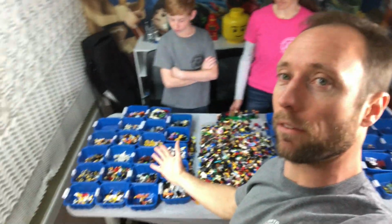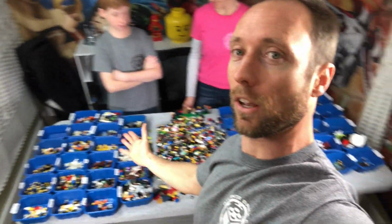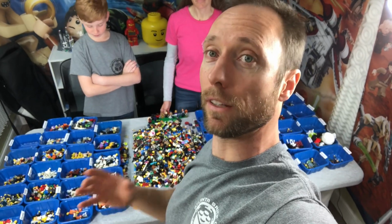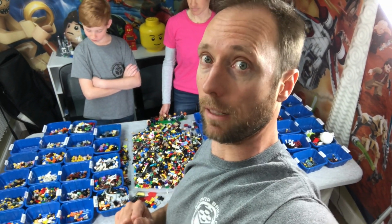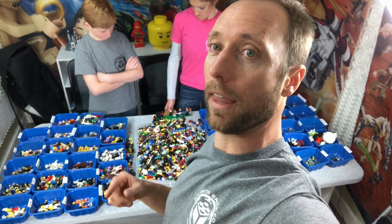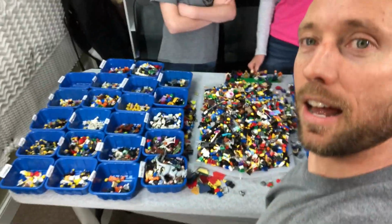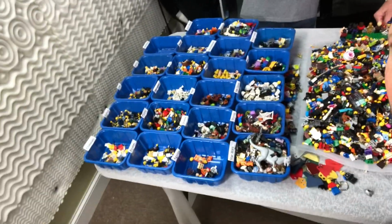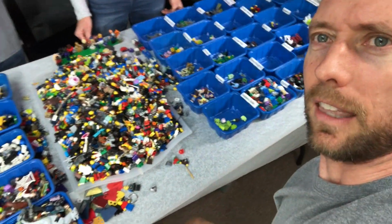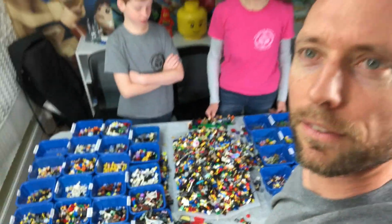As you can see, we have lots and lots of bins, little buckets and cups of minifigs divided roughly into theme. So, I'm going to give you a close-up, and they're going to explain what they do. There is a lot of figs here. Look at that. Oh my goodness. How do you keep track of all this? That is nuts. Well, they're going to tell you how.